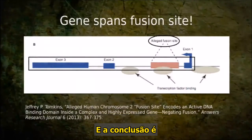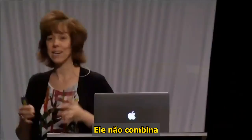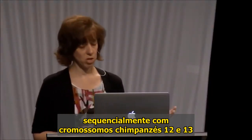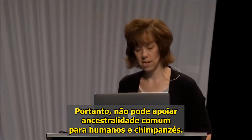And the conclusion is the human chromosome 2 is not the result of a fusion. It just doesn't match up sequence-wise with chimp chromosomes 12 and 13. So therefore, it cannot support common ancestry for humans and chimps.